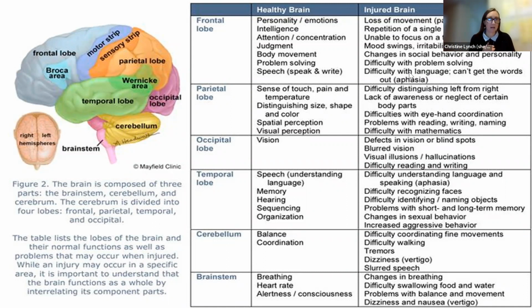The occipital lobe, that one is easier to remember because it's just vision. So this can lead to blind spots in vision. It can lead to diplopia, which is blurred vision or double vision. It can lead to visual illusions or hallucinations. And it's okay to ask somebody who has challenges with their vision what they're seeing, ask them to describe it, because they may describe twinkling stars in the corners, or sometimes zaps of different colored light that they see. And that's what the visual illusions are. And then difficulty reading and writing. An example of brain injury to the occipital lobe is a slip and fall on ice.